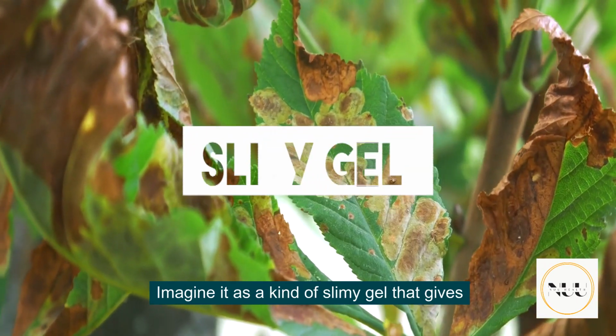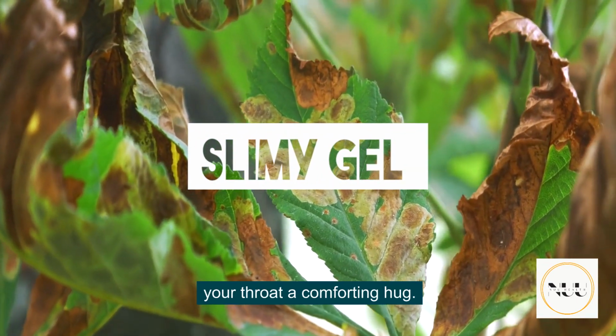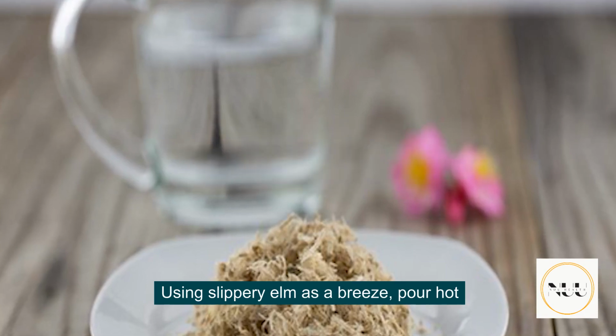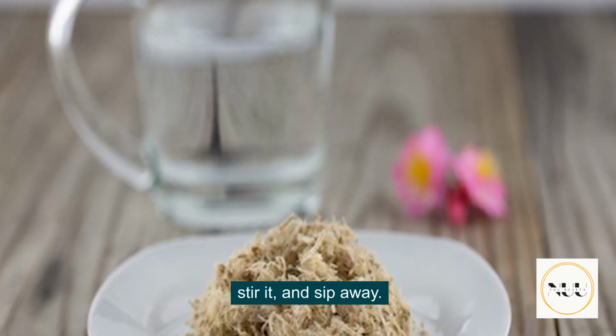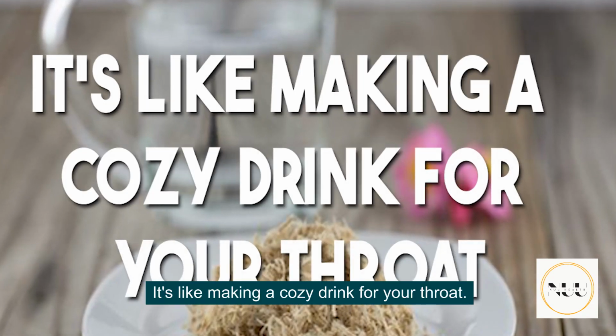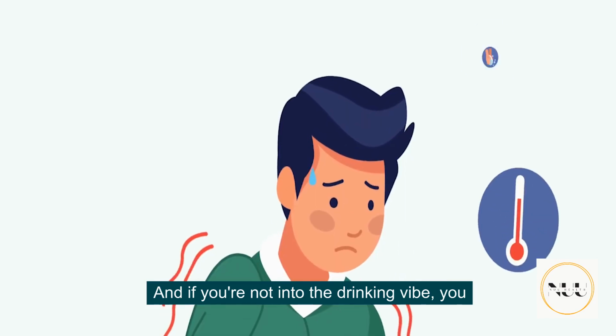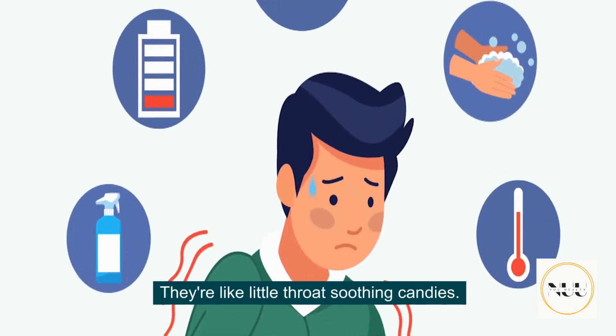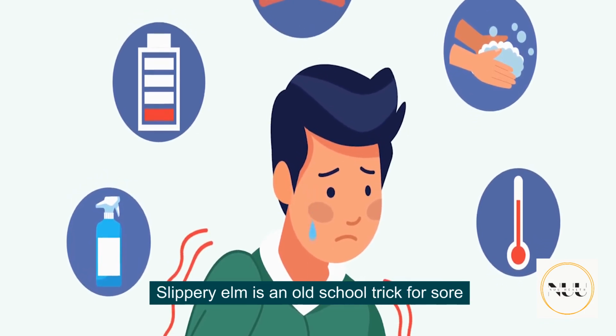Slippery elm. So, just like marshmallow root, slippery elm has this cool stuff called mucilage. Imagine it as a kind of slimy gel that gives your throat a comforting hug. Using slippery elm is a breeze. Pour hot water over the powdered bark, stir it, and sip away. It's like making a cozy drink for your throat. And if you're not into the drinking vibe, you can try slippery elm lozenges. They're like little throat-soothing candies.